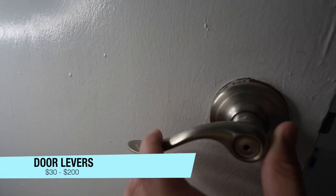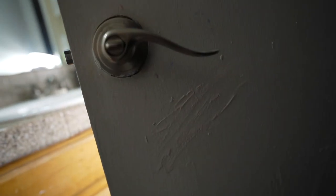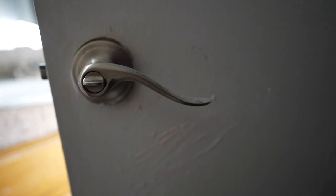Doorknob handles, you can do the doorknob handles. You can swap them out to something a little more aesthetic. Just keep the old hardware, of course, so that way when you move out, you can always replace them.